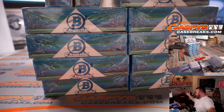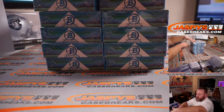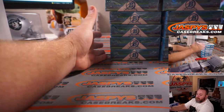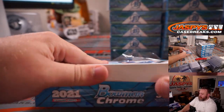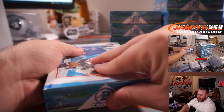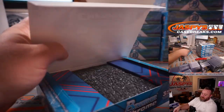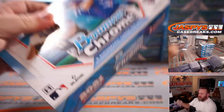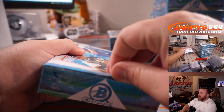There you go. So there are our 12 boxes. Pretty simple. I saw that they switched it up this year, and instead of a clear box, they just put packs. So I'm going to pop open all of these and just pull the packs out for us. I kind of like this better than the clear pack. Those are nice, but I also feel like this maybe protects them a little bit better. I don't know. We'll see once grades come out this year, right?